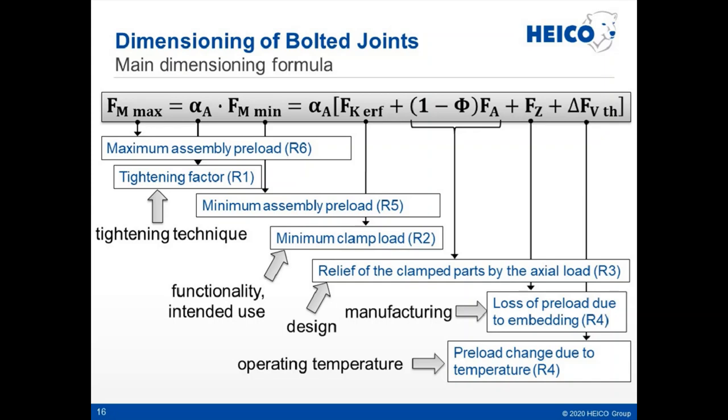You want to have a clamp force in your bolted joint, and you know that there could be some losses. So within the brackets, you see the FK. This is the minimum required clamp force, which originates from the functionality or the intended use. Then you sum up the loss of preload in your bolted joints, which is caused by the actual load which can act on the bolt, which means that there's a kind of lifting in the interface between the bolted parts, which reduces the clamp force between the bolted parts.